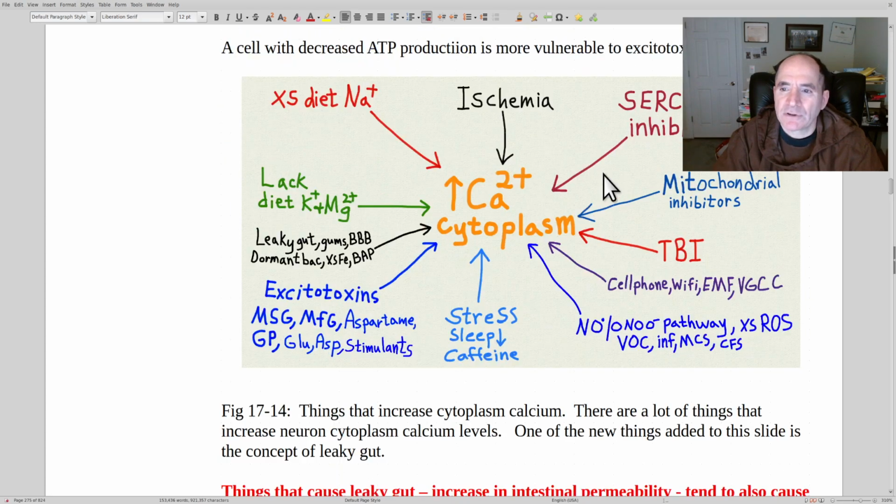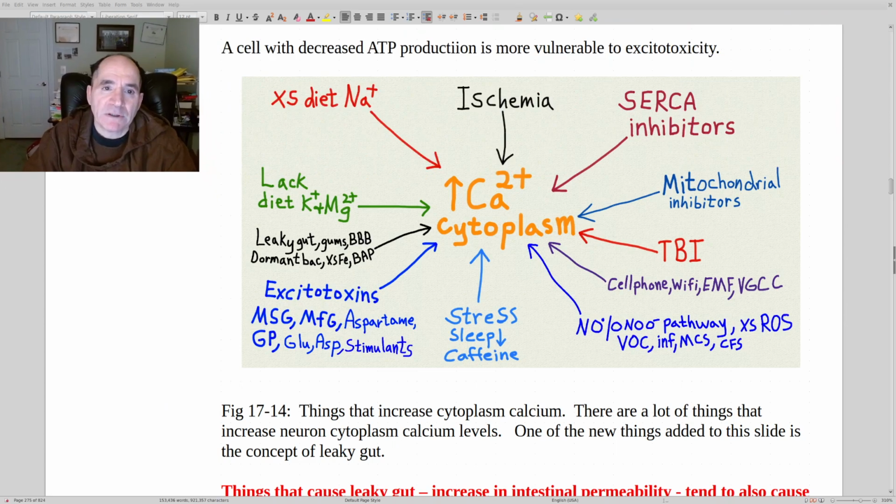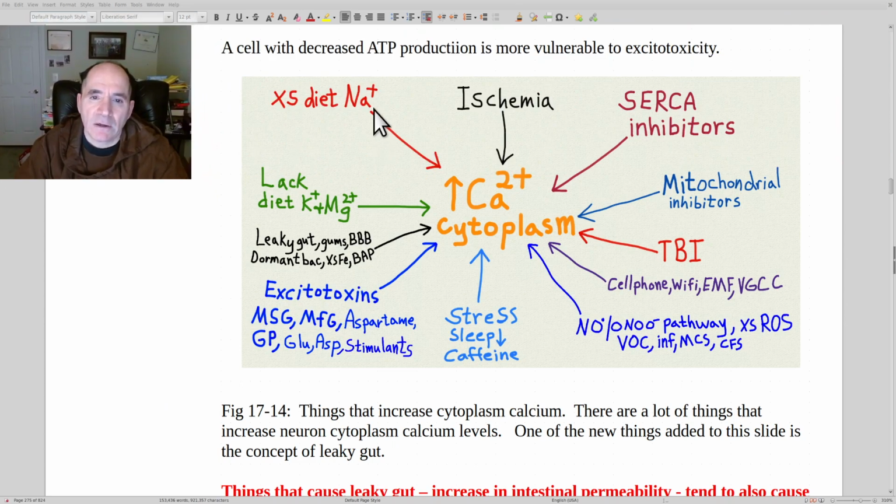All right, so now I'm going to start showing how all this stuff is coming together. Basically, you have excess dietary calcium that's going to lead to some increase in your calcium in your cytoplasm. Not that much just from the dietary calcium. Ischemia is a much bigger deal. Ischemia means a lack of oxygen delivery to neurons.